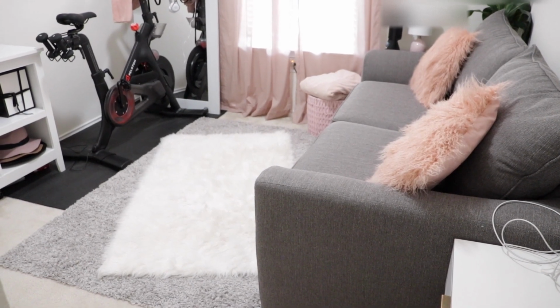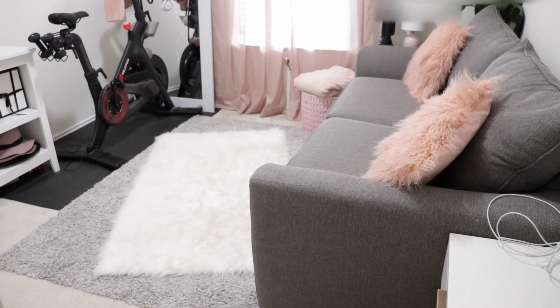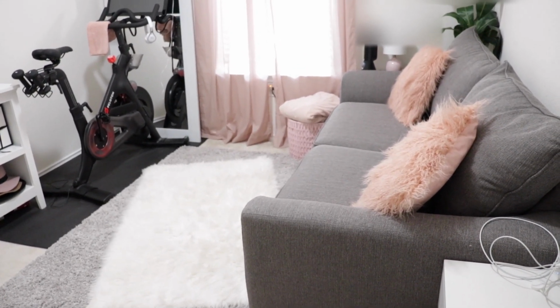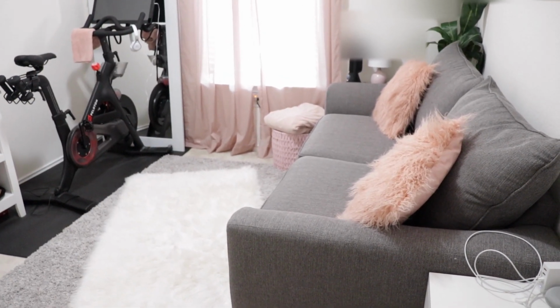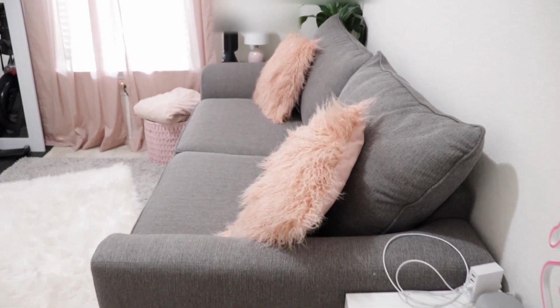Okay, moving along to my office slash our guest room. This room serves as my office slash guest room. I have used it as a guest room a couple of times. We don't have guests very often, but when we do, this pulls out into a bed. I move the bike all the way to the wall, and it's pretty comfortable actually for people. So that's what we use here.